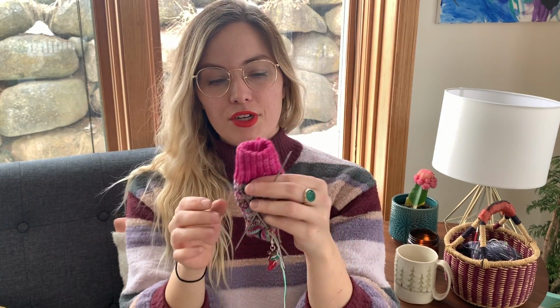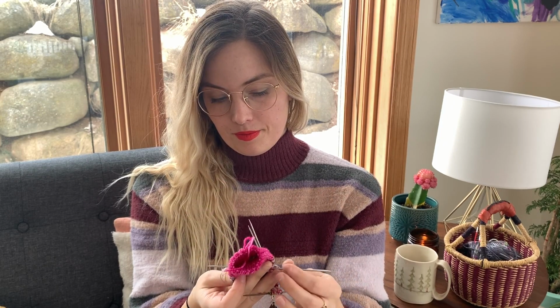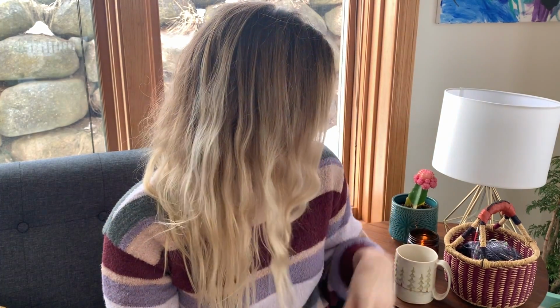So I've been enjoying these. When I didn't have any vanilla socks to knit on, I started working on these a bit while we were watching something. My grandma was here this past week and she loves to watch movies and series. And so we spent a bit of time just hanging out and watching some good movies. So I did spend a little bit of time working on that while she was here.